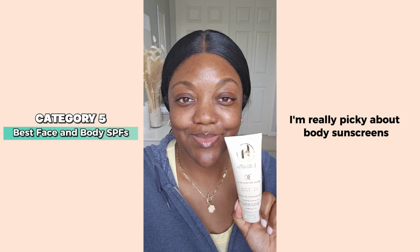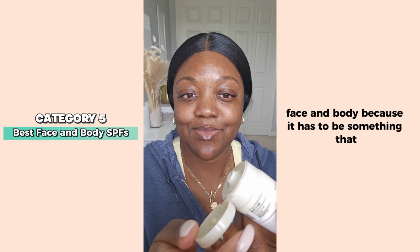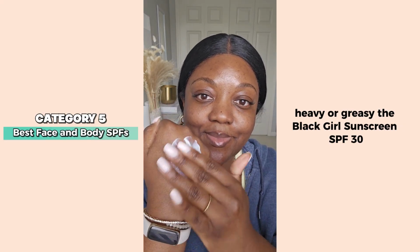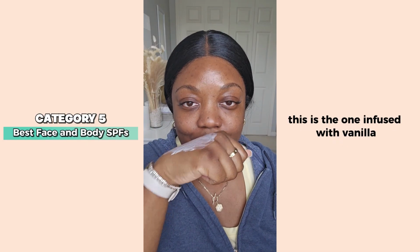I'm really picky about body sunscreens and definitely the ones that are 2-in-1 face and body because it has to be something that is not going to feel heavy or greasy. The Black Girl Sunscreen SPF 30. This is the one infused with vanilla.